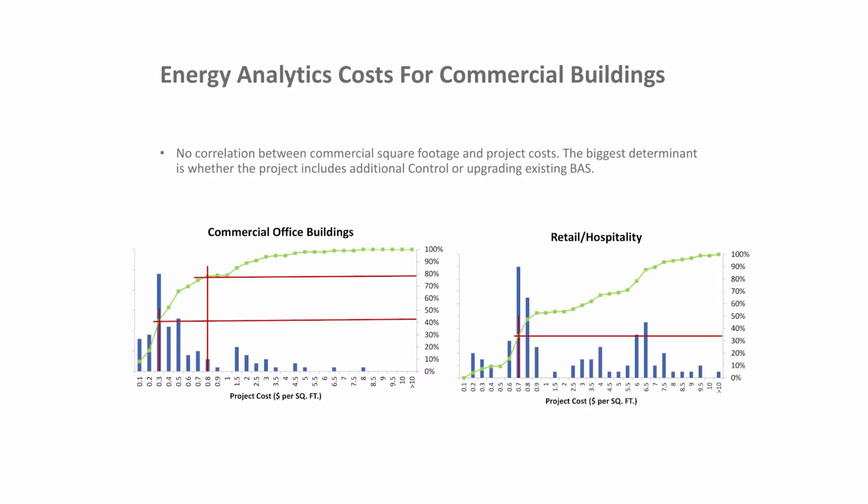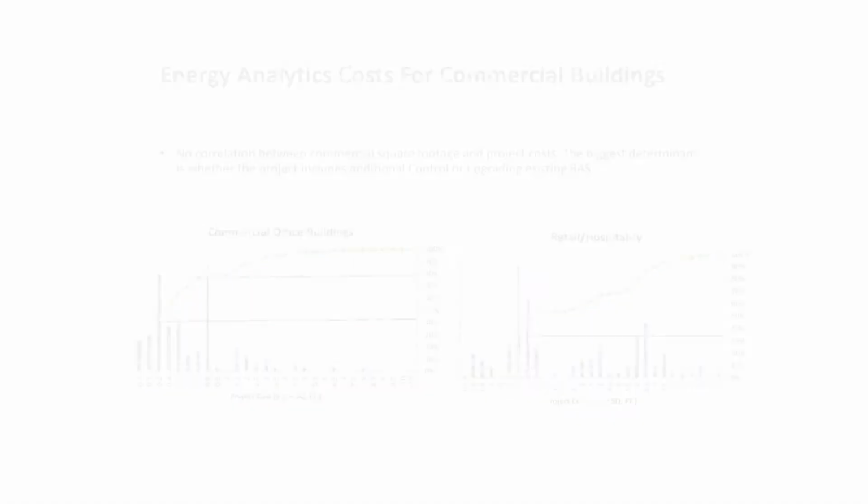For commercial office buildings, our data shows 80% of the buildings have project costs less than or equal to 80 cents per square foot. That sounds like a made-up number, doesn't it? Real number. In fact, over 40% have project costs of 30 cents per square foot or less. So at these prices, RTEM or energy analytics are very cost-effective.